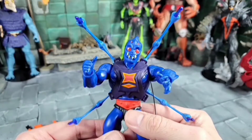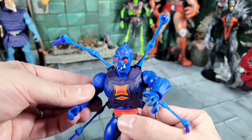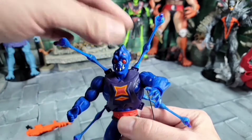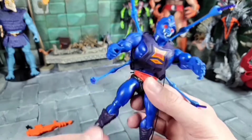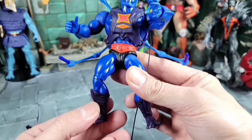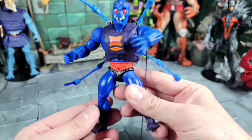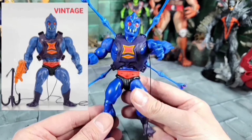And bringing my Origins Webster in for a closer look. So as with all the Origins, I love the new articulation, just everything from the elbows, arms, head, legs, that we can straighten the legs out now and make the figure even taller and look better. Or still keep that nostalgic squat pose if you wanted to. It's fun for a kid, but now I look at it as an adult for the vintage guys. I don't know, it just doesn't look right to me.